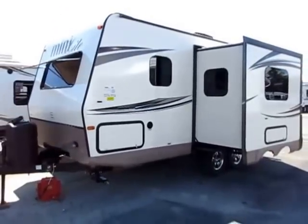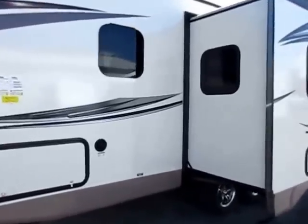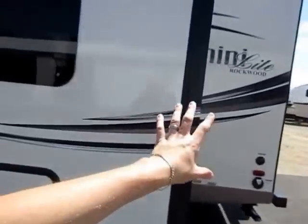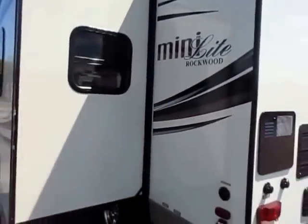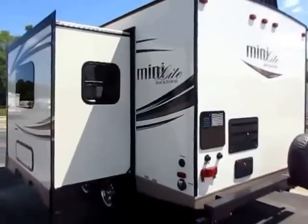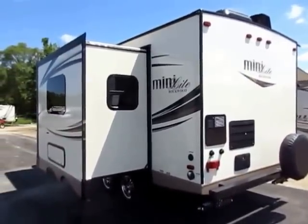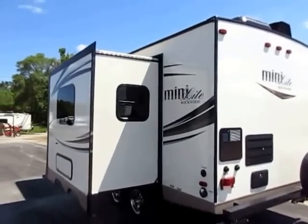Not bad, not bad. Now, when you're starting to look at lightweight construction, one of the things I want you to do is walk up to the slide outs. First of all, all exterior sides of this Rockwood are fully vacuum laminated. And if you don't know the difference between pinch and vacuum lamination, then please give us a call. There is a difference. There's nothing wrong with pinch rolling. Vacuum lamination is just better. It holds up longer, it's stronger.